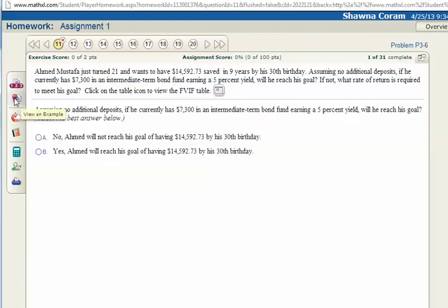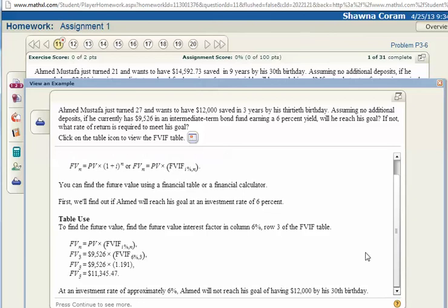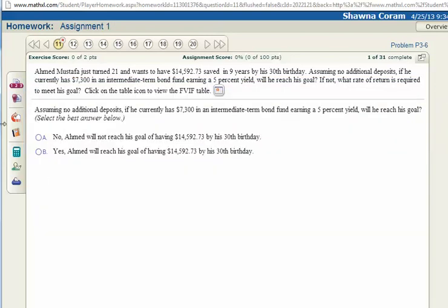Students also really like this View an Example button. It's the same exact problem with different numbers, and again, it's going to walk you through how to solve the problem. So these resources are invaluable to students, especially if they're having a little trouble and struggling and need that extra attention. It's kind of like a little tool. It's going to walk you through the problem.